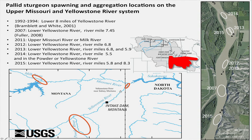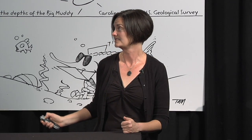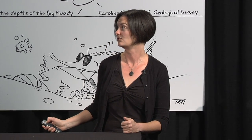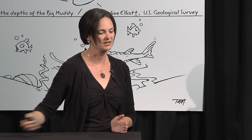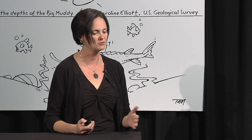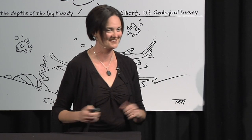And most years they've spawned in this, I think it's about 6 kilometer area, in different patches. It's not usually in the same location. A couple times it's been near each other. But they have an affinity for this place right on the North Dakota border. There have been a few outlier years where we probably had spawning on the upper Missouri in 2011, and one fish went up near the Powder River and potentially spawned in the Powder or the Yellowstone above Intake Dam, which is a whole other story for another night.